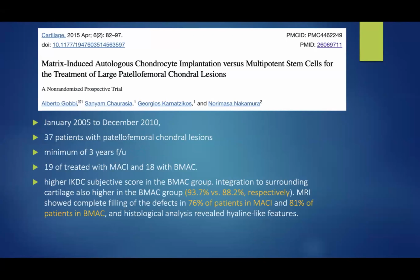This is an article by Gobbi et al. He found that there were higher scores in the BMAC group when compared with ACI, that is MACI, and the amount of defect filling is 76% in MACI but 81% in BMAC. Although negligible, BMAC is more.